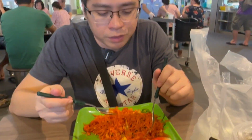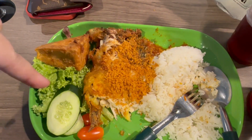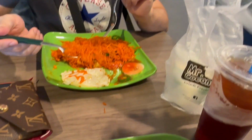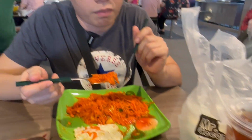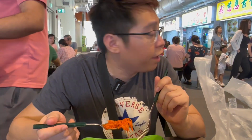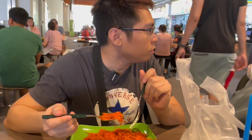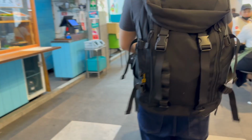Yeah, this is nice. So we have it for $6.50. So those who want to come here, you must have eagle eyes, because seats are always full. You must have eagle eyes to walk around. And baby girl is still asleep. So we have a quick lunch, then we'll head back to the library. We walk around the side of the library.